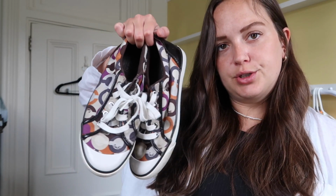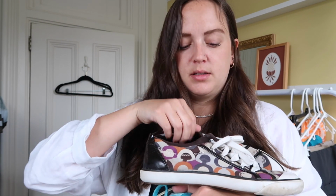I found these little Nikes, these little Nike Dunks, blue and silver, very cute. And then these Coach shoes. Anything with the C's all over it, especially shoes, usually does pretty well, and they were kind of dirty up here, so we just cleaned them off, and now they look really good. Pregnancy baby hairs are really doing me dirty here.